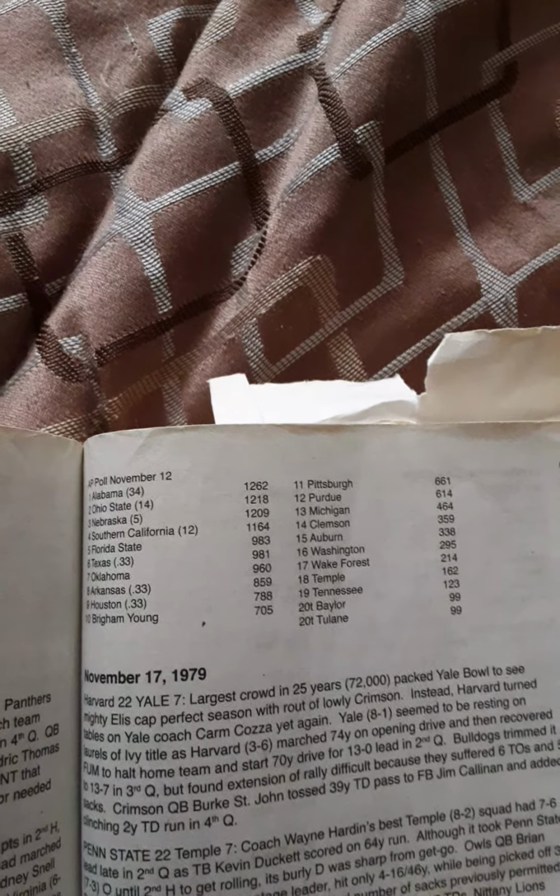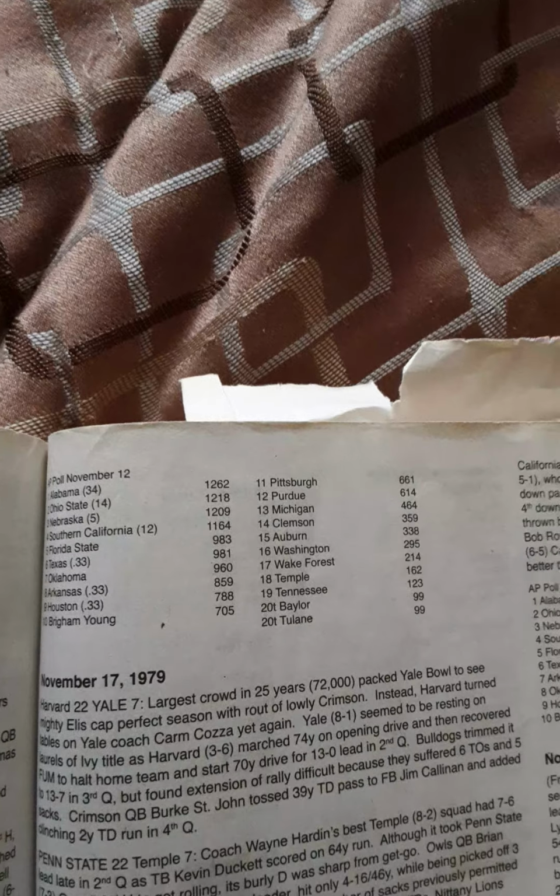So that concludes a look at Week 10, the week that was college football history review, the 1979 college football season for November 10th, 1979, Week 10, the 10th week of the season. Let's get into the AP poll as of November 12th.